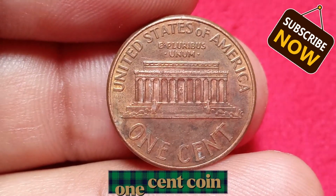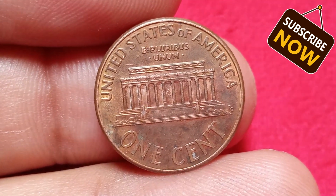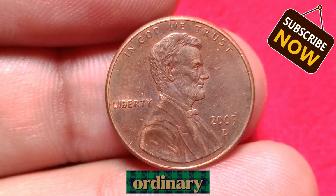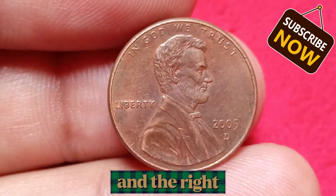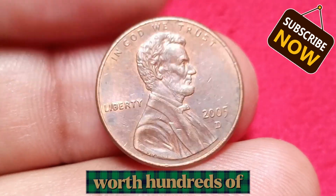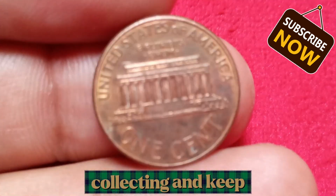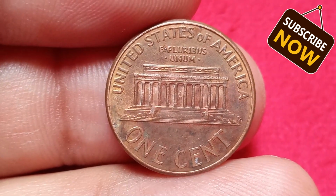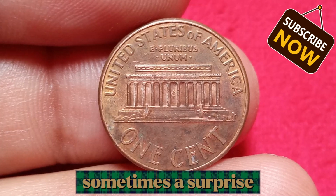So there you have it. That tiny little 1-cent coin in your pocket might just be a hidden treasure. The 2005 Lincoln penny may seem ordinary, but with the right error, the right condition, and the right eye, you could be holding a piece worth hundreds of dollars. Keep hunting, keep collecting, and keep learning. Every coin has a story and sometimes a surprise.